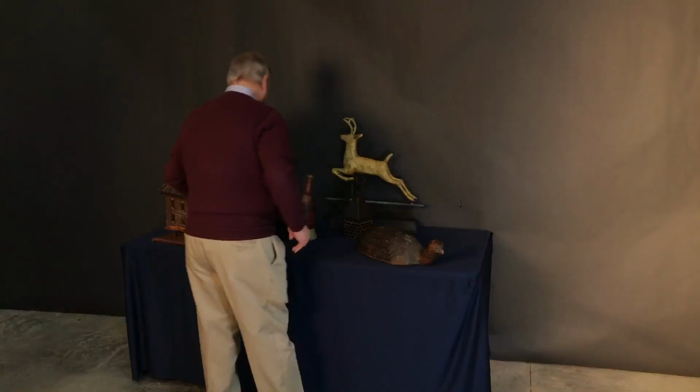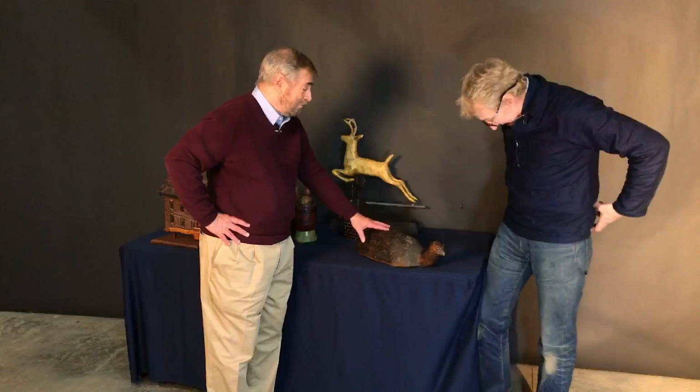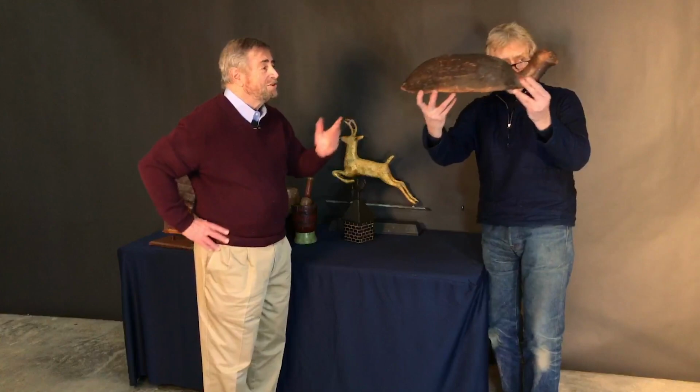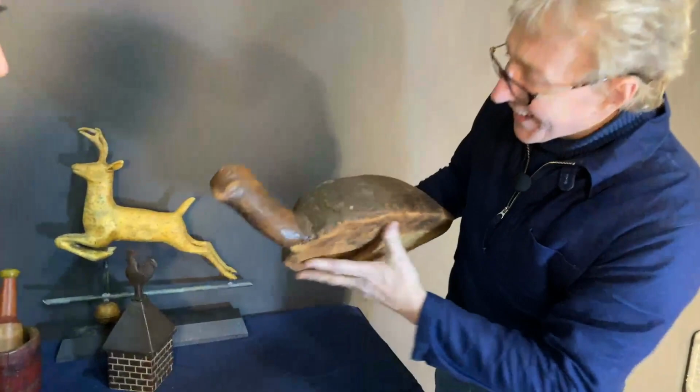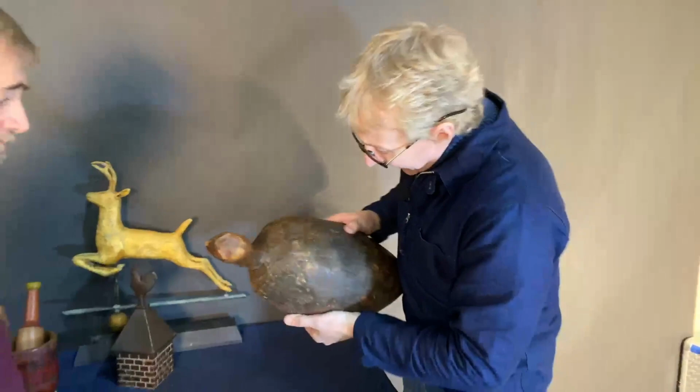This is a recent find. I've been trying to get a little bit more into decoys, and we found this at auction recently. We're calling it a roothead turtle decoy. It's in southern yellow pine, so we think it comes out of the south. Yeah, it makes perfect sense.